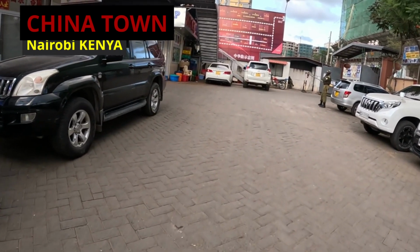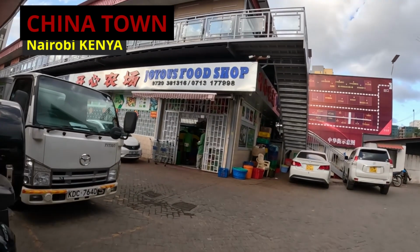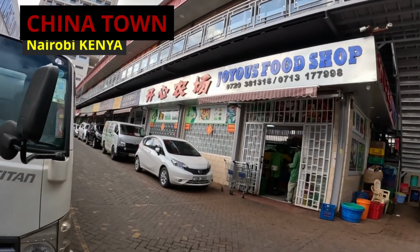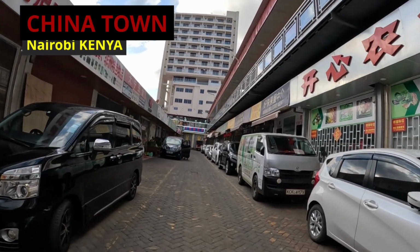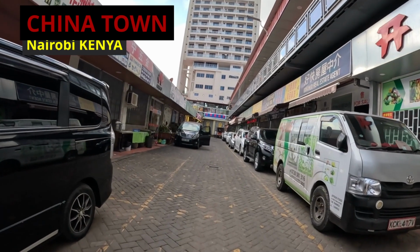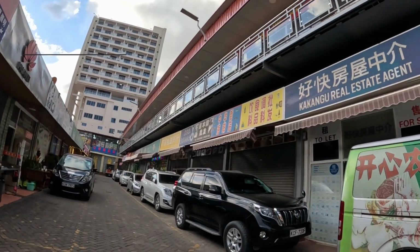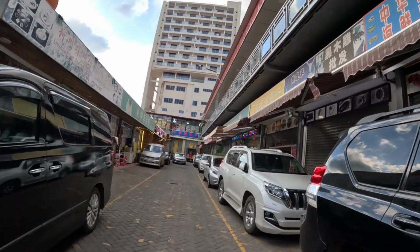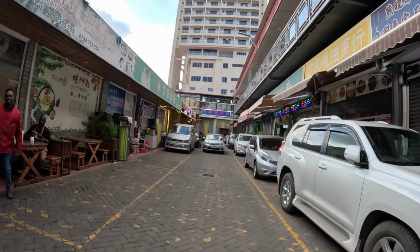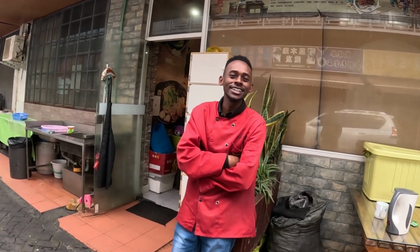My name is Claudia and today I'm in Chinatown, which is located in Nairobi, and I'm going to show you how Chinatown looks. Let's see how beautiful it is. We have Chinese shops here. The view is so good. A lot of shops.